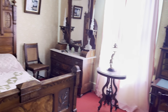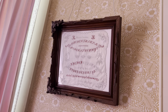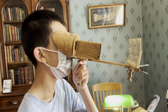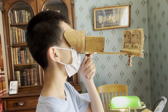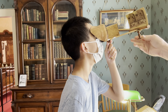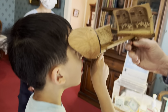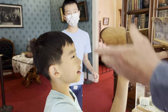Now this used to be Lily's bedroom, and they didn't do wallpaper when you were wealthy at that time. You could get something that gives you kind of like the old 3D pictures. Is this of this house? Whoa! Wow! Oh, I see.